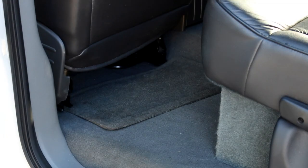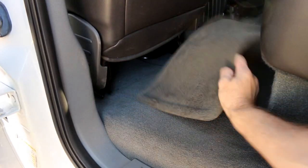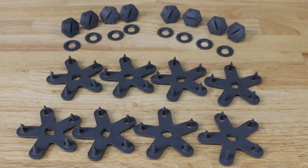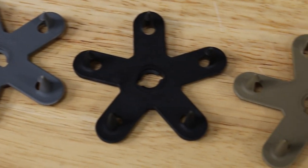Don't you just hate it when you open the door to your vehicle and see this? Yes, on both sides. I usually just reach in and correct the problem, knowing that it'll come back to haunt me again later. But thankfully, there's a fix for this from a company called Eagle Claw. This innovative solution uses a cap, washer, and anchor to secure down your mats. It comes in three different colors, too.